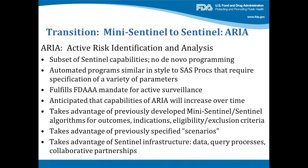ARIA takes advantage of a number of things that have gone on during the Mini-Sentinel pilot. It takes advantage of the previously developed algorithms for outcomes, for indications, for eligibility and exclusion. It takes advantage of what we refer to as scenarios, the specific situations which we've described in previous queries, and how to reuse those and modify them just slightly for new queries. It also takes advantage of the infrastructure, the data itself, the query processes, and, as Rich and others have emphasized, above all, the collaborative partnerships between the data partners in Sentinel and FDA. And I look forward to us all meeting together in person more frequently as we move on.